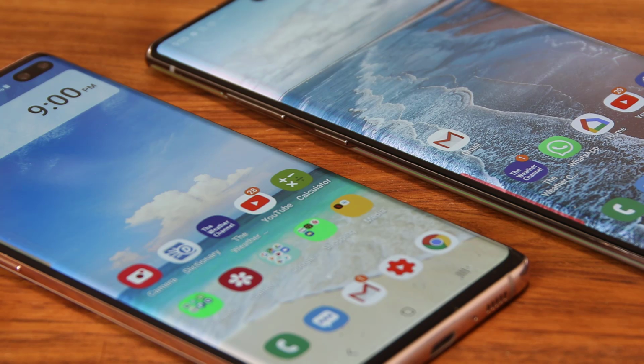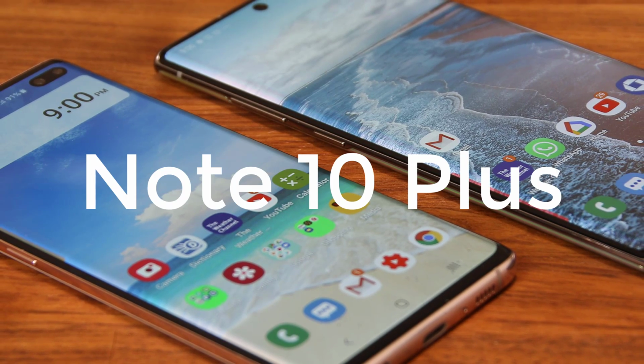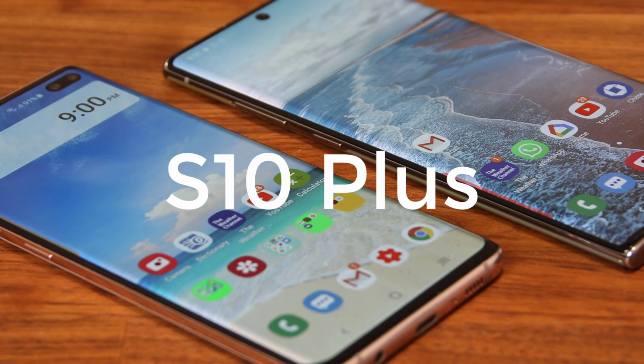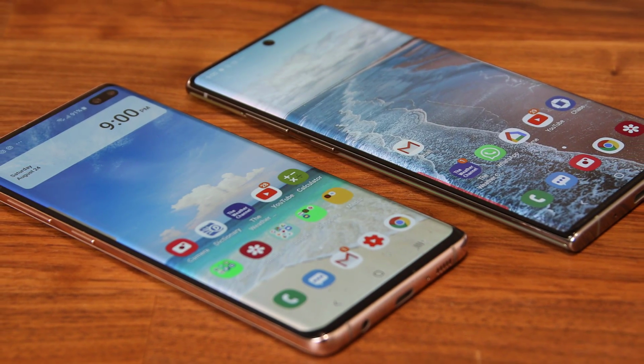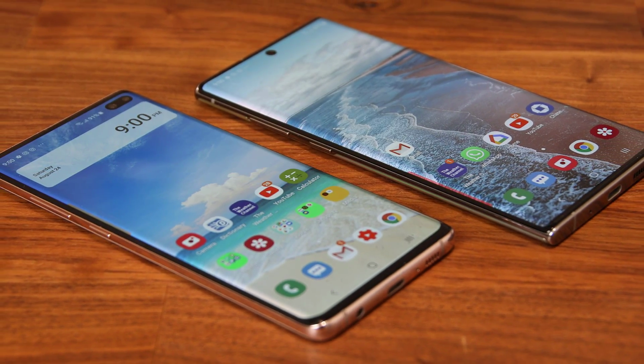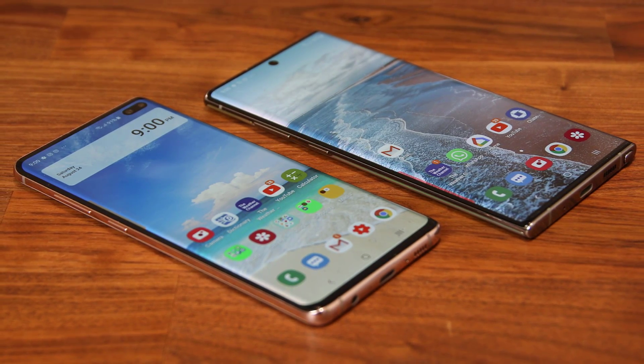Hey there, Saki here from SAKITECH, and in today's video we will do a full comparison between the Samsung Galaxy Note 10 Plus versus the Samsung Galaxy S10 Plus. The Note 10 was released in August 2019, while the S10 was released in March 2019, so they're not that far apart as far as release date is concerned.